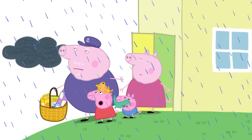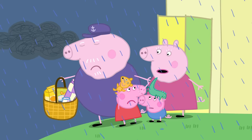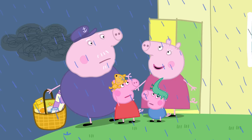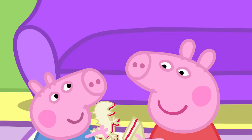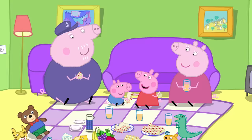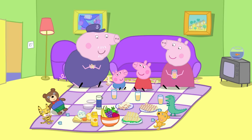Oh no, it's raining. Picnics are not as fun in the rain. Oh dear, I think our outdoor picnic will have to wait, Peppa. But why don't we have an indoor picnic instead? Yay! Peppa has set up her picnic indoors. Now we can have a picnic even when it's raining. And all my toys can come too. Picnic! Everyone loves Peppa's picnic, and Peppa loved packing it today.